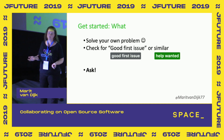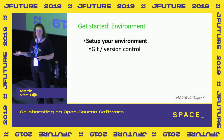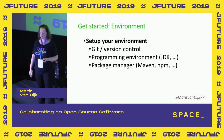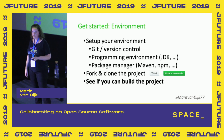Often there's stuff that isn't even listed in the issue tracker, like, hey, we have a new release candidate that needs testing, and they'll just tell you what you can do. You might need to set up some of your environment, if you don't have Git or version control or a programming environment or package manager that is used. And then on GitHub, you need to fork and clone the project. Is anyone not familiar with Git workflow? Not too much. There are guides on GitHub, if that's where the project lives, that you can use on how that works.